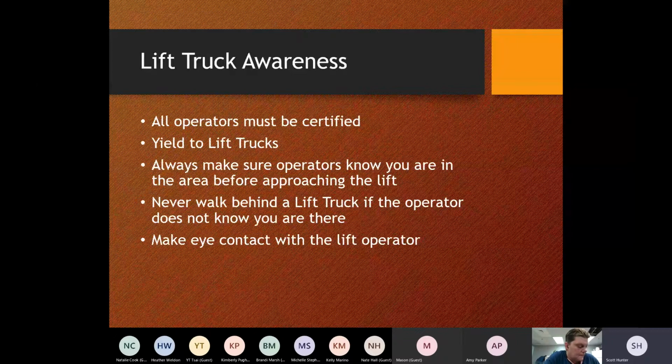If they're not operators, make sure they know to yield to the lift trucks. Make sure they understand to make eye contact with the forklift operator to know that you're on the same page. Sometimes people will walk right out in front of a forklift operator thinking he's going to stop, and the forklift operator's thinking they're going to stop. So make sure you address that so you avoid that accident or injury that could be happening.